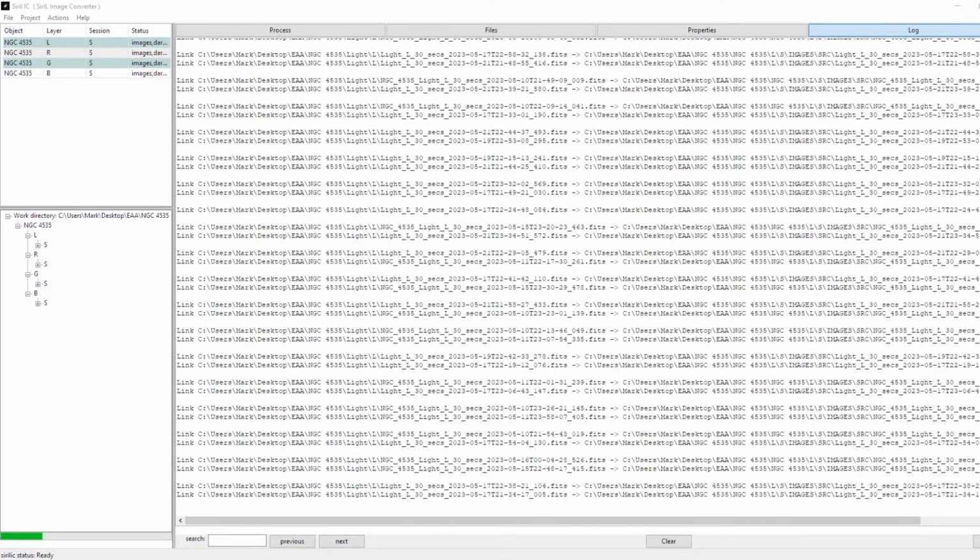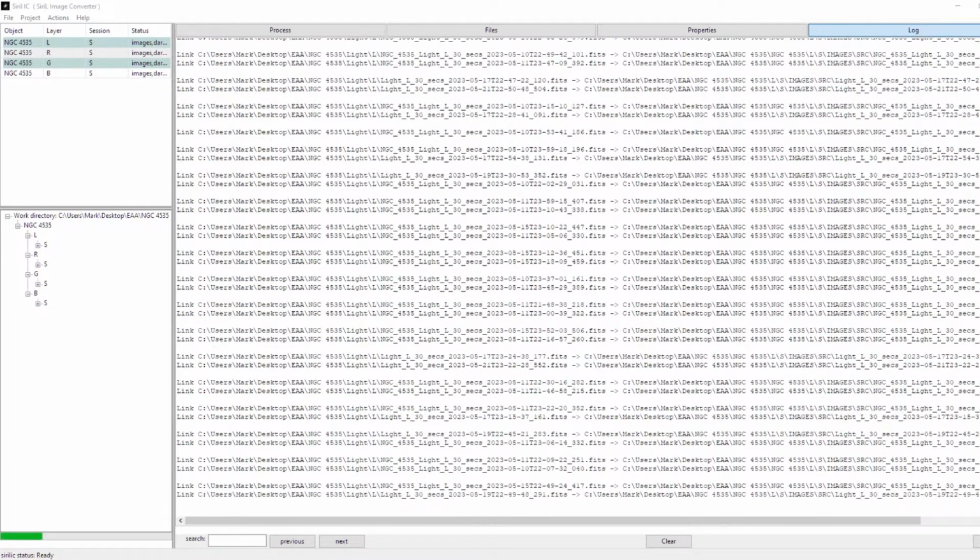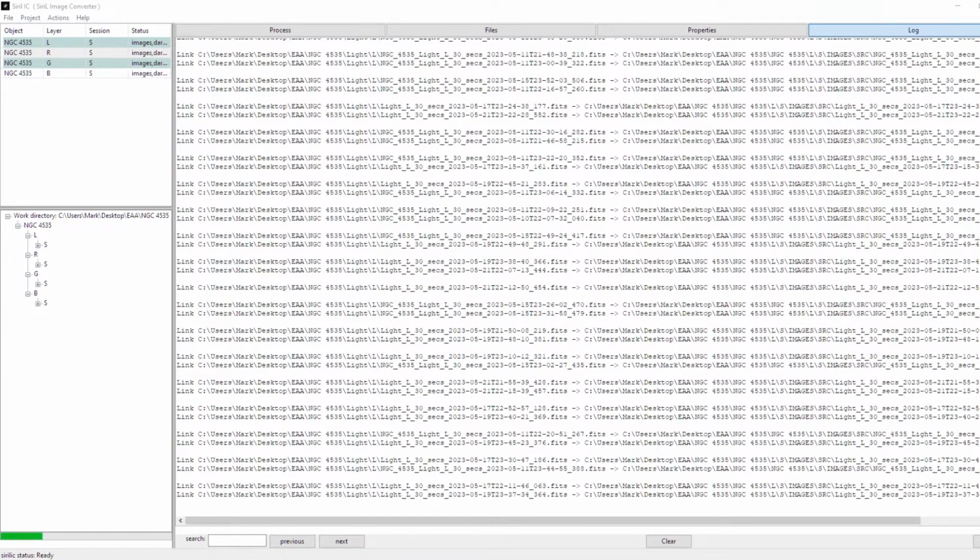Let's see, we've got 8 votes so far for refractors or reflectors. So far, refractors are winning 62% to 38%.